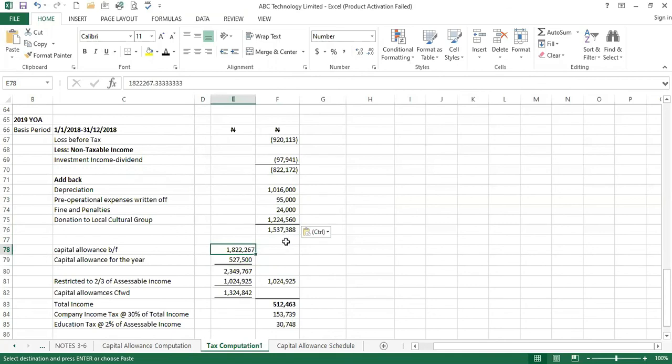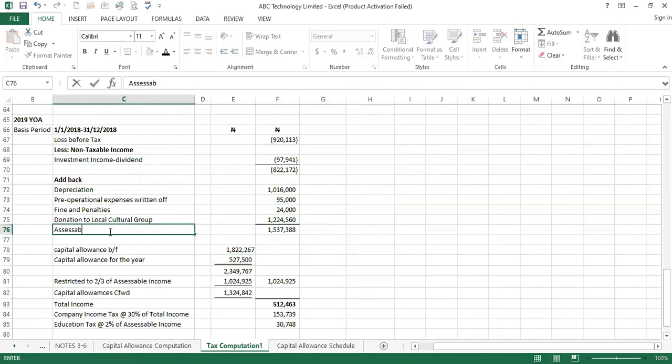Then after you've deducted it, you can see this figure you have here. This figure is called assessable profit. Some people call it adjusted profit. But for companies income tax, I'm not talking about petroleum profit, but company, this is assessable profit.